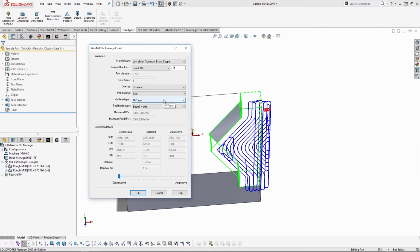Machine taper is 40. It has built-in 30, 40, 50, and HSK. And the holder type I have set to end mill holder. There's ER collets, there's TG collets, there's hydraulic fixtures, and shrink fit holders as well. Ideally, all of these would affect the tool paths.